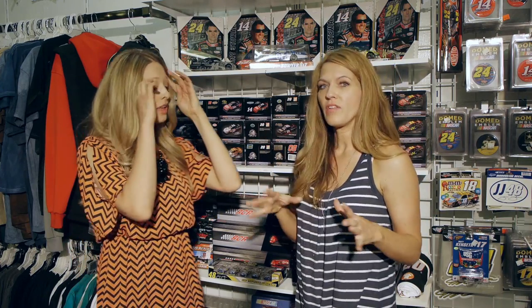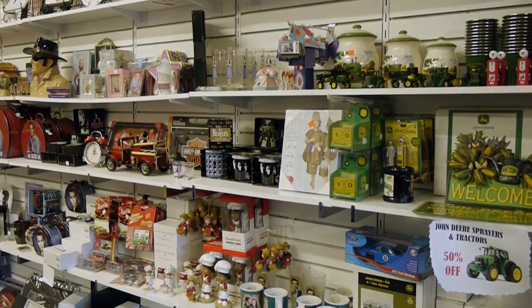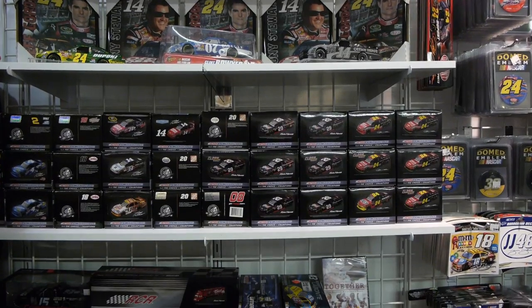Right. And they also have a lot of other stuff. They have these little fun creepy crawly jewelry here. This is a keychain, this is a necklace. And they have Marilyn Monroe, Elvis Presley, Coca-Cola, Betty Boop, all kinds of different memorabilia. So if you're looking for a unique gift, this is the place to come.